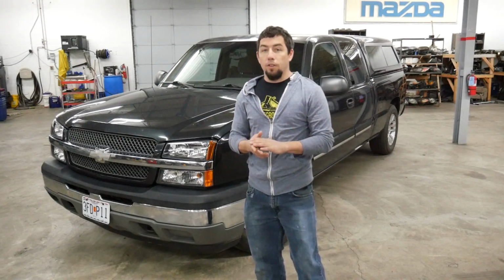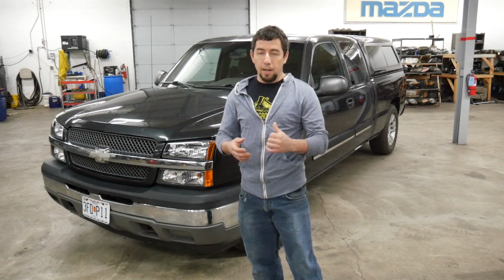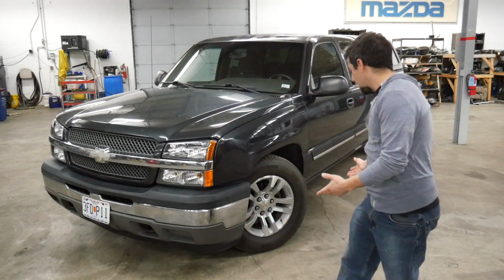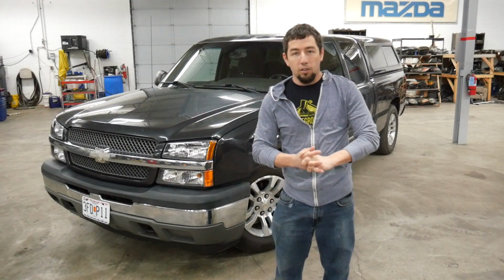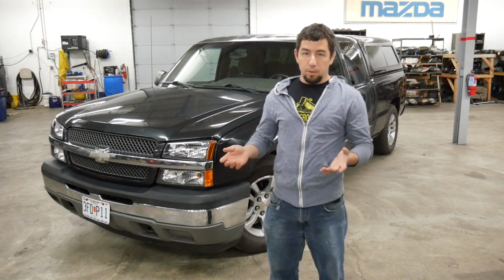I ended up upgrading the front brakes to the 04, 05 and later. They have larger front brakes when they went to drum in the back, and those won't fit underneath the stock wheels. So I went with these 2018 Silverado wheels with brand new Michelins. I actually was able to sell the stock wheels and tires from this truck for half of what I paid for these. So it was a pretty good deal as far as I'm concerned.